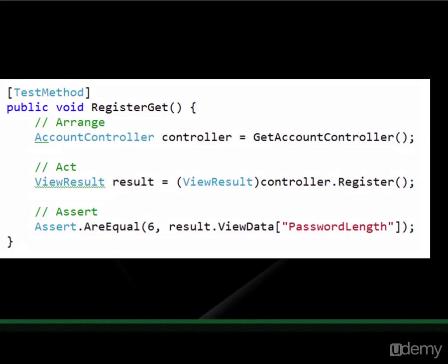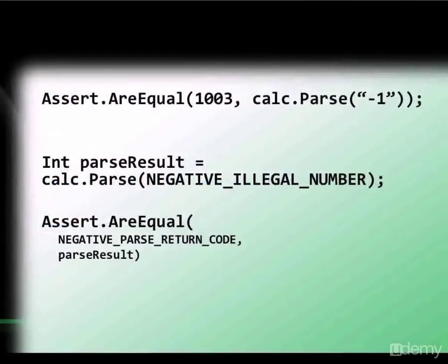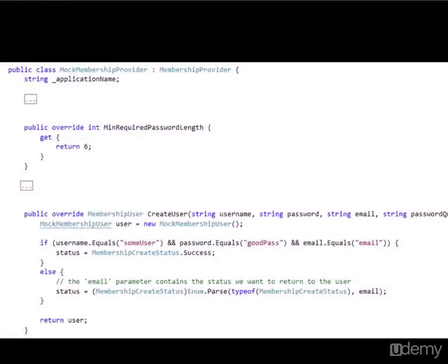Well, the name of the test doesn't really say anything, so we have to assume that the person who wrote this had no idea what to assert here, so they just asserted something on the result. But 6 is also a magic number. And again, where do magic numbers come from? Well, in this case, this magic number came from here. Can you see the 6? So somewhere in our test, we have a mock or a fake membership provider that has a hard-coded minimum required password length of 6.